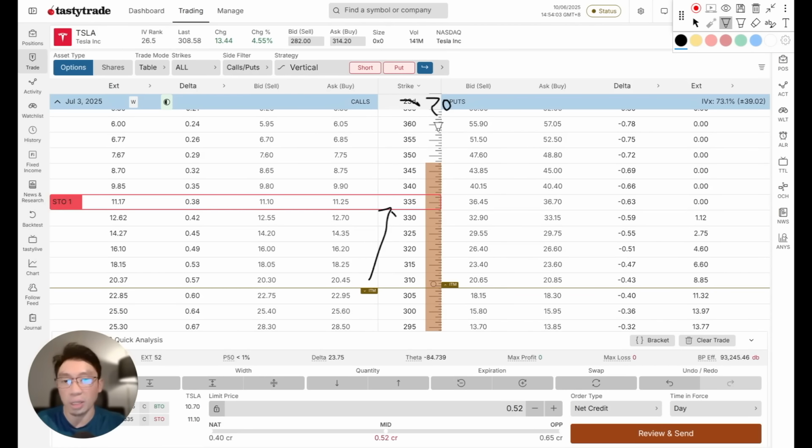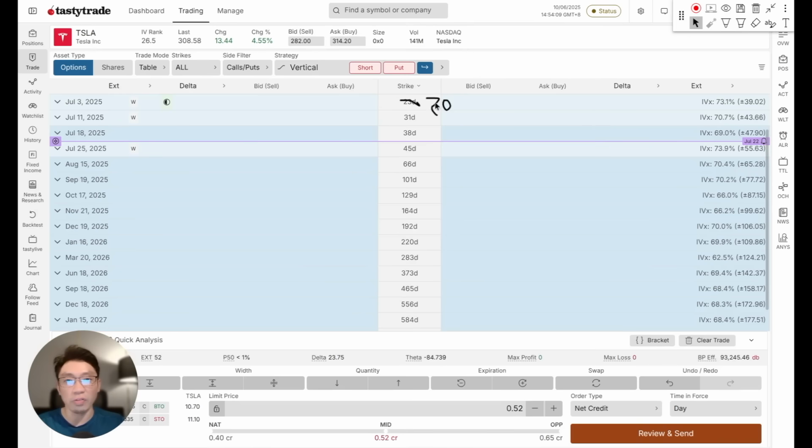Right? So the only thing that you can do at this point of time, of course, is to just roll it again. And you can actually roll it even further away to a further DTE, but it will just keep increasing in DTE until to the point where it almost becomes ridiculous for you to just have the covered call on. Because imagine if you rolled all the way to 101 DTE, then you have to wait 101 days for the covered call to eventually expire or get assigned, right? So in this situation, you definitely do not want to roll to this.